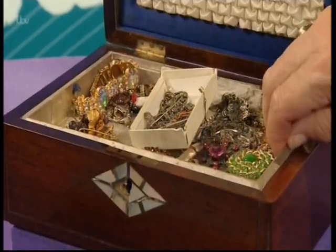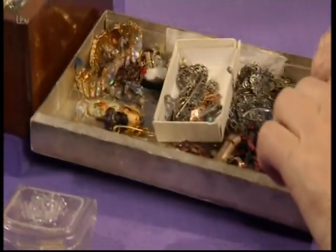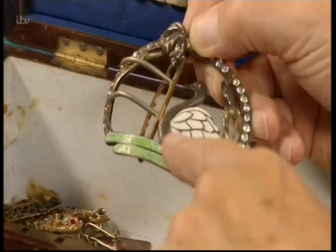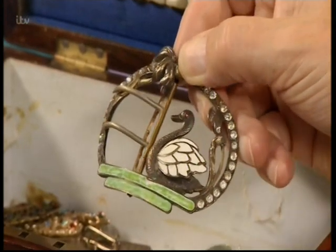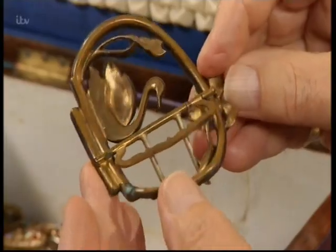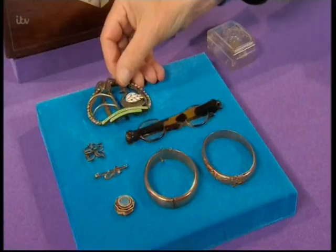Let's have a look further down. And then there's all sorts of other little bits and pieces here. Mostly costume jewellery. What else have we got in here? We've got a very nice buckle here, but that enamel's damaged, which is such a shame. That would have been a nice item. Would that be Victorian, do you think? Well, yes, somewhere around there, 1900. It's got one of the little rhinestones missing. But all interesting pieces, aren't they?